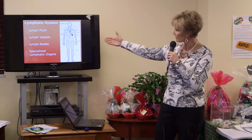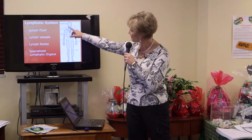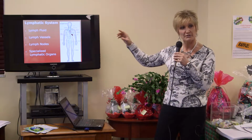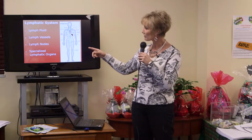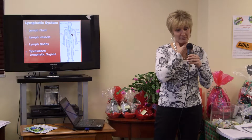So this is an image of our lymphatic system, and you can see all the green vessels are lymphatic vessels. We have lymph fluid, and once the lymph is inside the vessel, it's called lymph fluid. We have lymph nodes, anywhere from 400 to 700 in our body. It's incredible, isn't it? When you think about 700, that's a lot. And then we have specialized lymphatic organs. The first one would be the tonsils. They're the first defense against invaders entering through the mouth. Then we have the thymus.